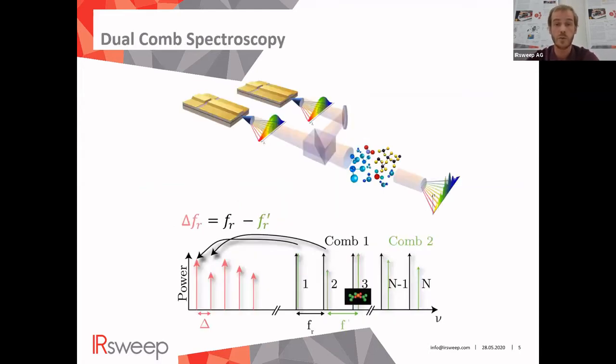To do spectroscopy with frequency combs, you need two of them, or at least the implementation that we have. You overlay them on a beam splitter, meaning that the beams are collinear. Then you pass them through a sample and use a single pixel detector to deconvolute the spectrum. And that's sort of the trick.